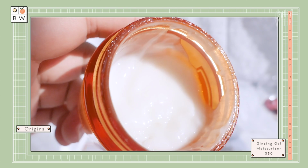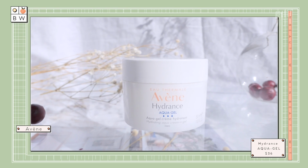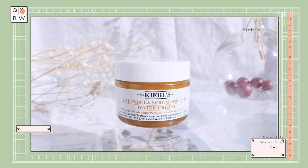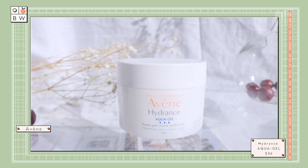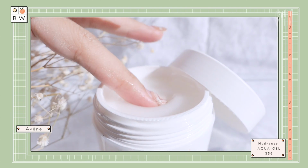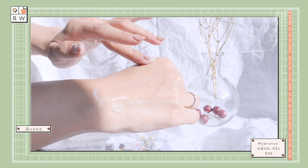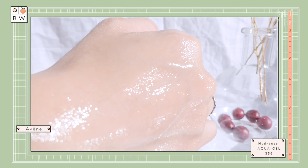So the next three are the Origins Ginseng Energy Boosting Gel Moisturizer that Fel loves, the Aven Hydrants Aqua Gel that I love, and then the Calendula Serum-Infused Water Cream. All of these are very similar. The Aven has the encapsulated water delivery system. Brands like Aven and La Roche-Posay are known for their thermal spring water, which is like water on crack. Healing in itself. They said if you bathe in it, it can actually help with dermatitis, eczema, all these different skin conditions.